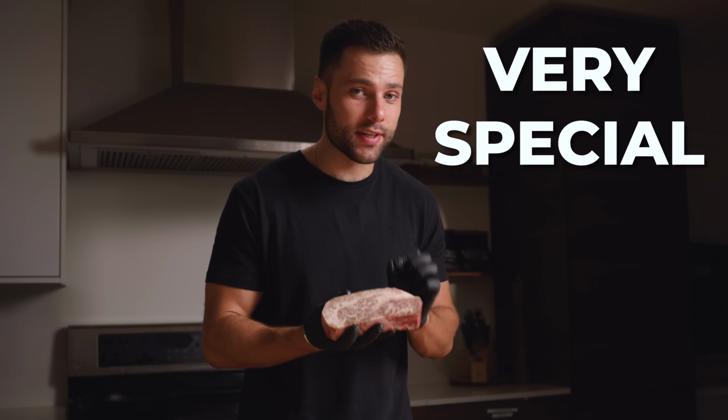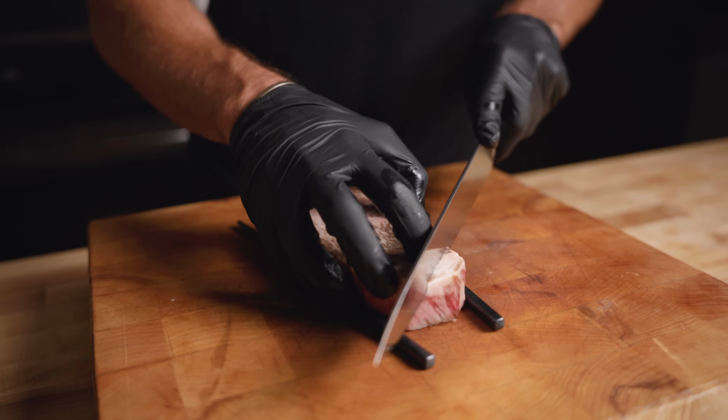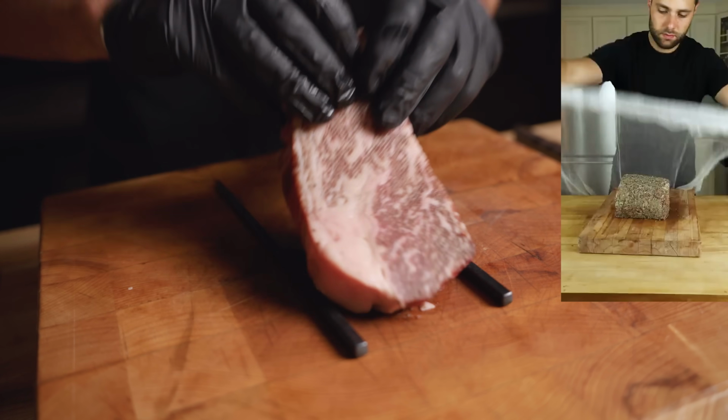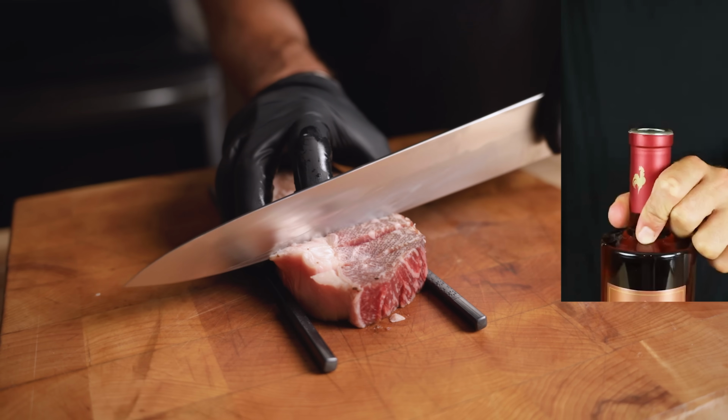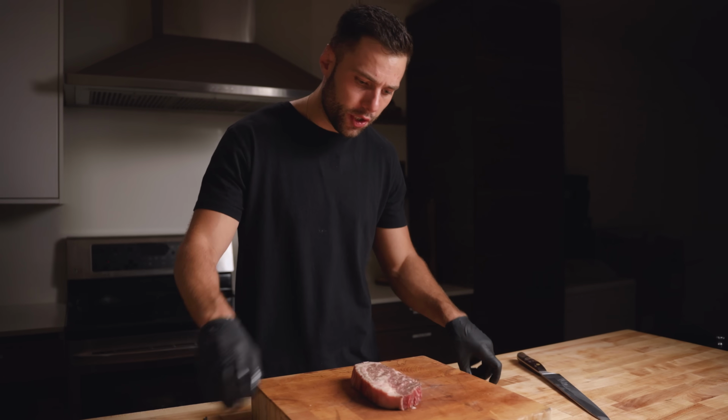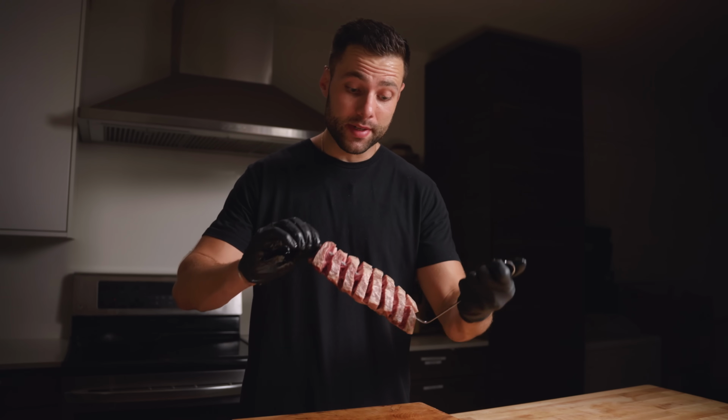For the Wagyu, we have a very special steak that some of you OGs may remember. This was the cognac and fresh truffle dry age experiment from literally years ago. It's been in the freezer and I've been saving it for a very special moment. Just like that, if all went well, we should have a beautiful accordion and time to deep fry some Wagyu.